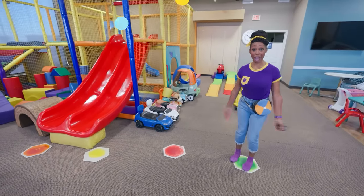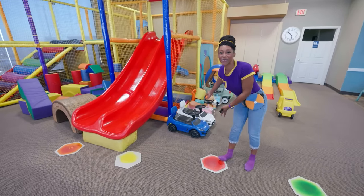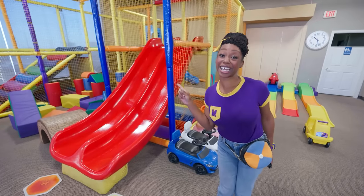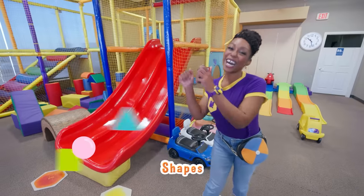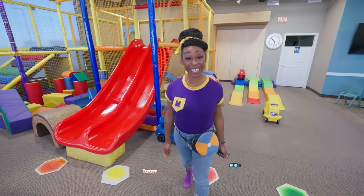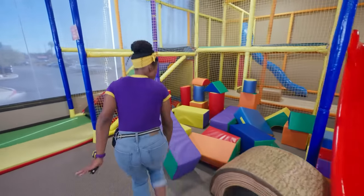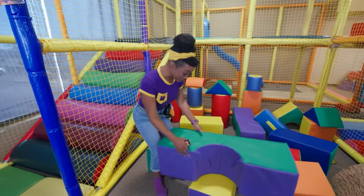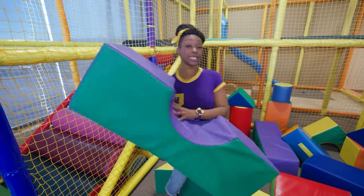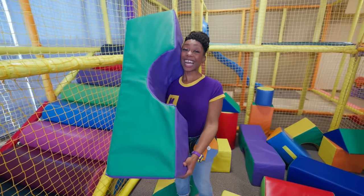Wow, look how colorful this room is. And hey, there are so many vehicles to play with. Oh, but first, I want to check out these shapes. One, two, three, four. Are you ready to explore? Great, let's go. There are so many shapes here. Look at this one. It kind of looks like a telephone. Bring, bring, hello. It's me, Meekah.